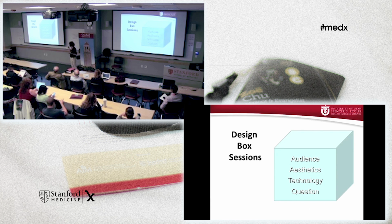And this was a new method of brainstorming that I hadn't been introduced to before. It's pretty neat. We put up the 4 constraints around the sides of the box for our audience, the aesthetics, the technology, and then the overall question that we're trying to solve. And it was a lot of fun, and it provided an opportunity for all the stakeholders to get involved in the game design process. And it gave Roger and his team a deeper understanding of our research project before pitching any ideas to us.